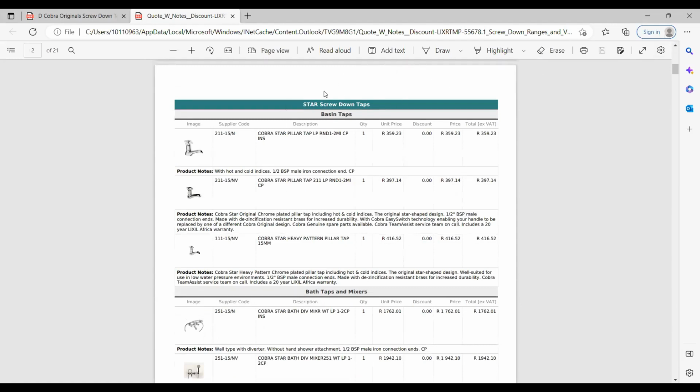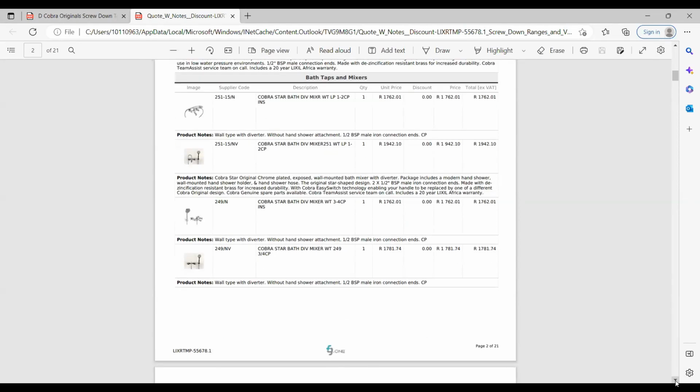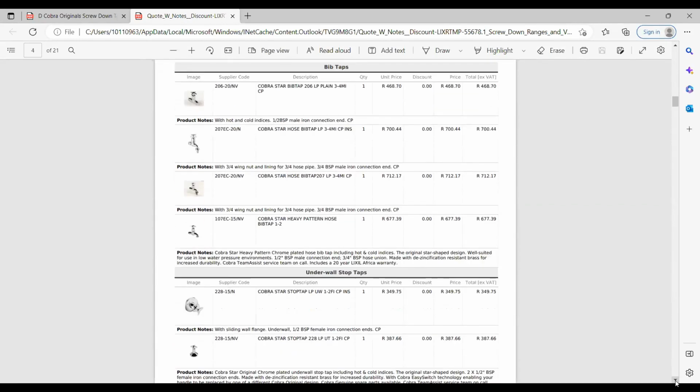So start off with which range it is. So it's Star, and then we'd start with the basin taps. Show you which was the old one, the improved one, and if we've introduced a heavy pattern one, that would be back on there. And I've gone through that for each and every configuration and each and every range, as you can see there. So it makes it really nice.